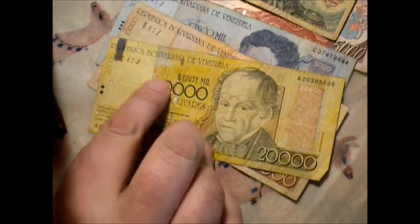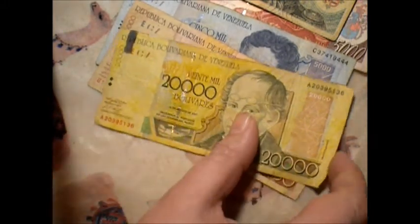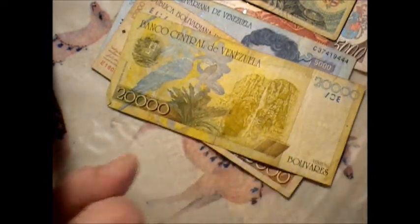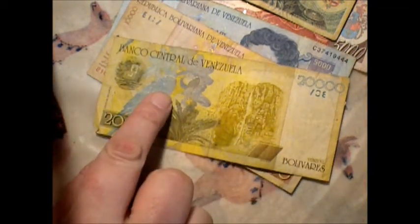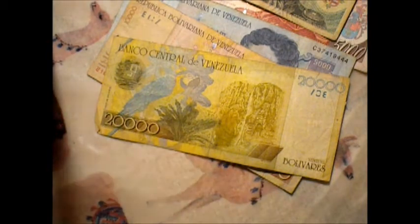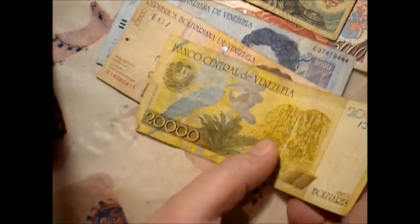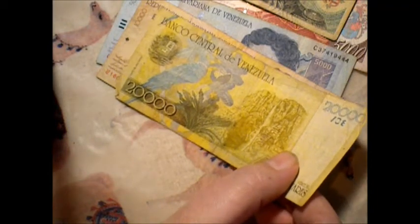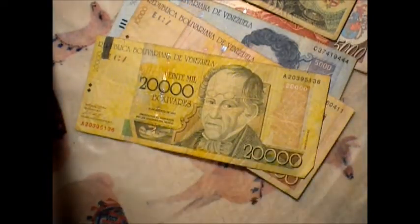On the back, I think I see mountains, but I'm not sure because this is kind of circulated. And on the back, you have mountains. You have a birdie and some flowers, which is probably the national bird, I would imagine, and the national flower, which makes the most sense. And these are very ornate and very pretty banknotes, and I've enjoyed being able to share them with you fellers today.